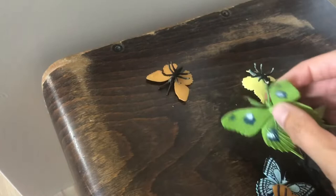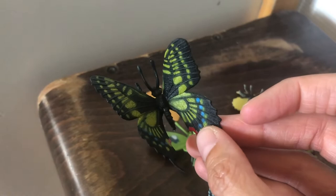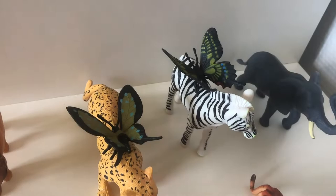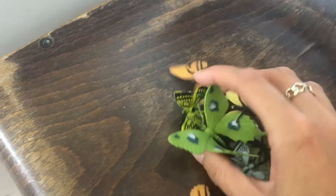Is it a cheetah or a leopard? What do you think? Right, next butterfly. Oh, it has green and blue as well. Wow, what animal does that fit on? Oh, this zebra. Let's try and see if it fits on there. Perfect. Right. I think we're going for a blue one or a green one or a yellow.